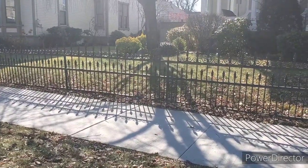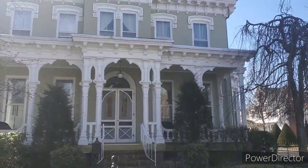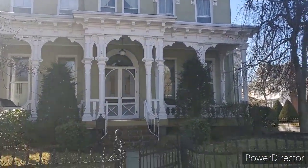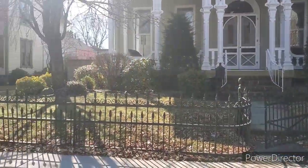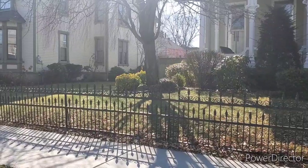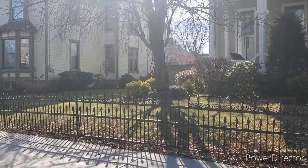All right, guys, new day, new hunt. I got permission on this awesome 1860s house. A lot of history behind it. Homeowner was absolutely friendly as all can be. I got a tour of the entire house, which was just awesome.